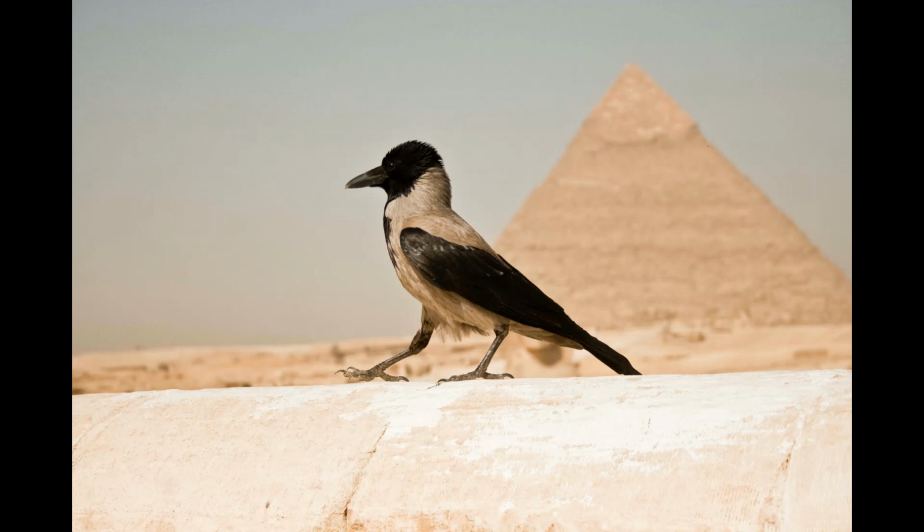Here, the female will lay 3 to 6 spotted pale green eggs, which are then incubated and cared for by both parents for a period of 18 to 19 days. Fledging occurs after roughly 45 days, and under ideal conditions, the pied crow may live well past 20 years.